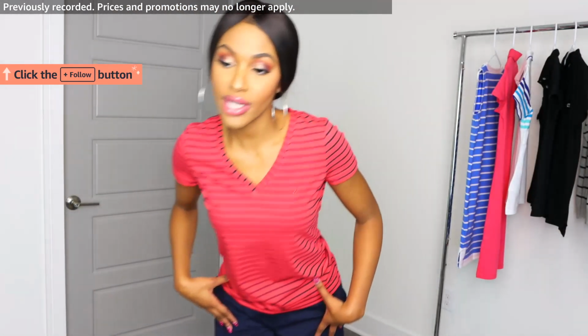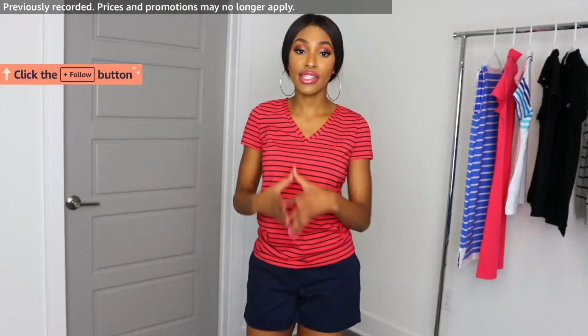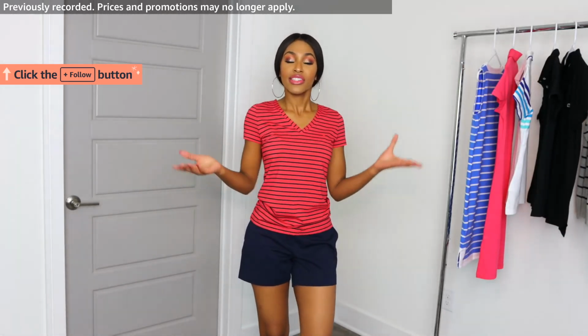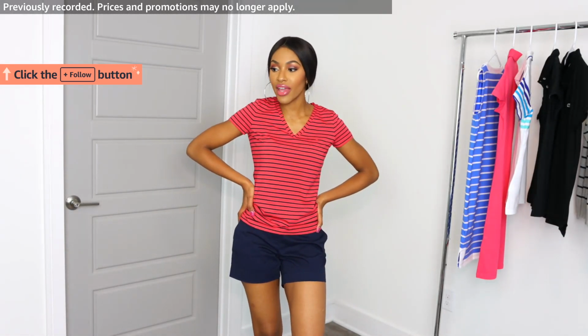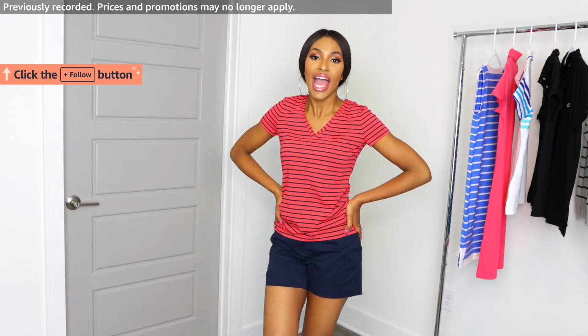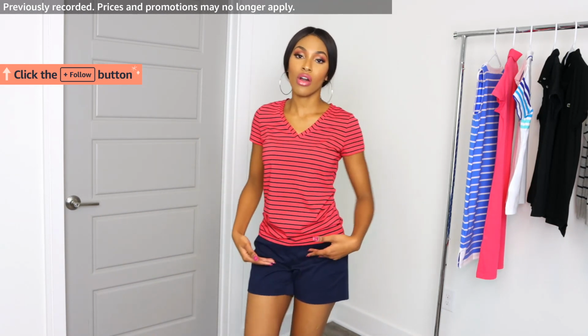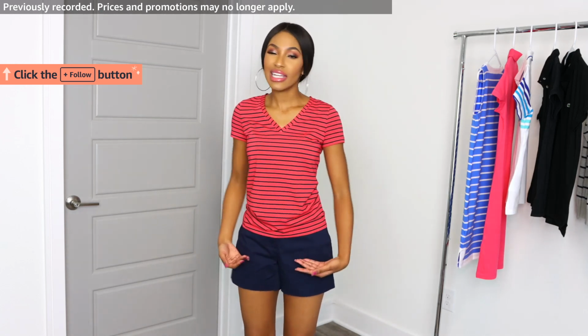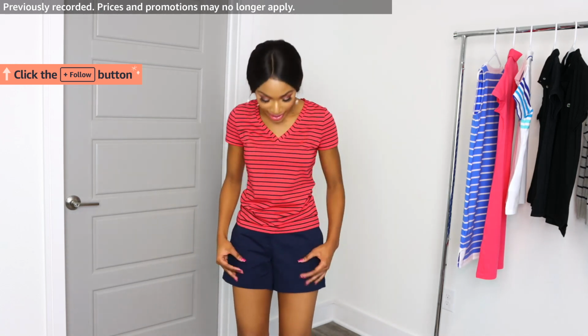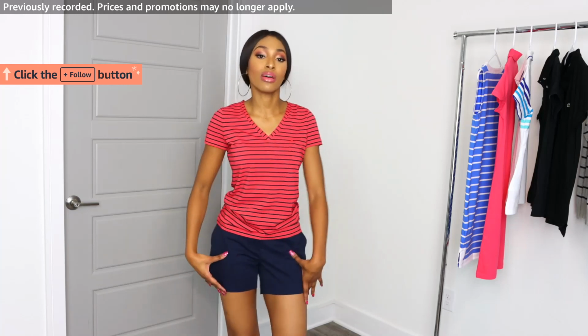They are 25% off right now, so you're gonna save a whole bunch of money if you decide to shop for them today. Now, I really love how simple they are. They're easy to throw on with anything, and I love how they're not really short. So I actually never wear shorts that are like up to here. I just don't like how that looks. I like how this is short, but it still has some length to it.